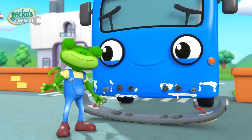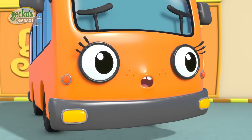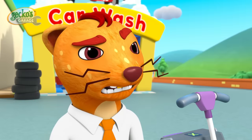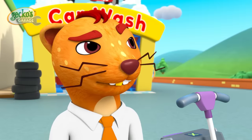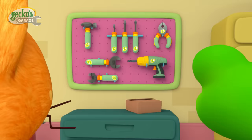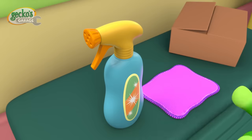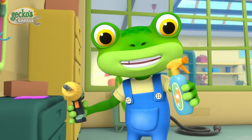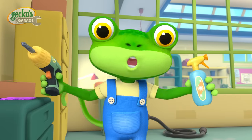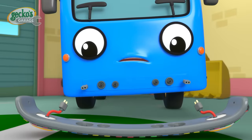It did. Hey, let's fix Barry together and make a bumper for Carrie. Really? I mean, sure, I suppose. What tools do we need? Drill! Polish! Gecko's Garage, time to fix. Gecko's Garage, let's fix this!